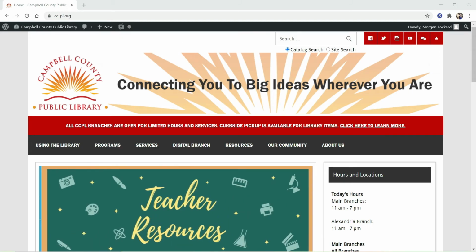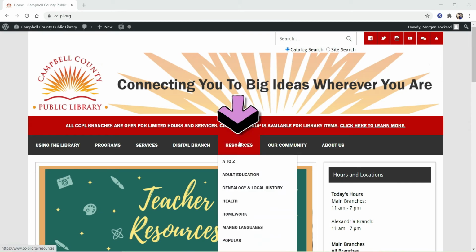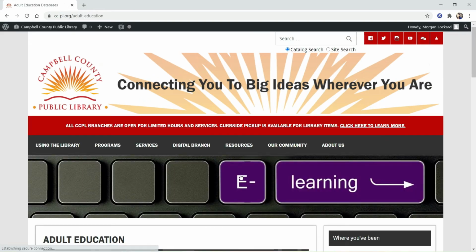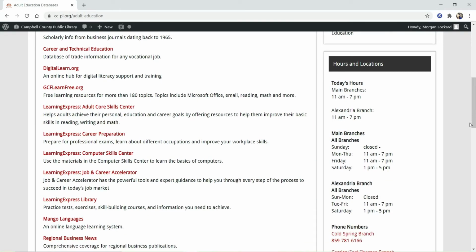Once you have reached the library's homepage, go to the Resources tab. After you find Resources, go down to Adult Education. On the Adult Education page, we're going to scroll down and look for Learning Express Job and Career Accelerator.